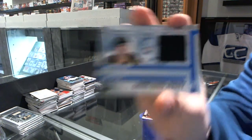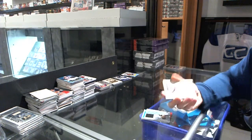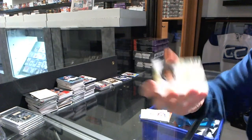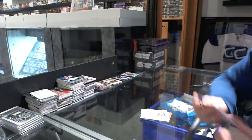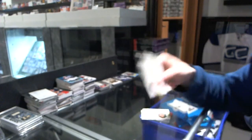Trophy winners, game used jersey black, Mario Lemieux. Autograph, Pat Verbeek. Autograph, Cam Neely. And an autograph, Pat Riggin.